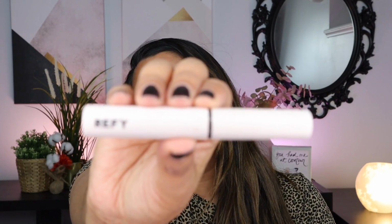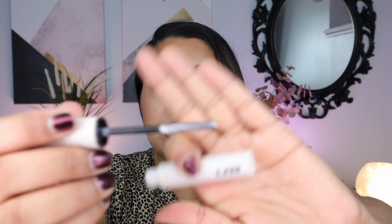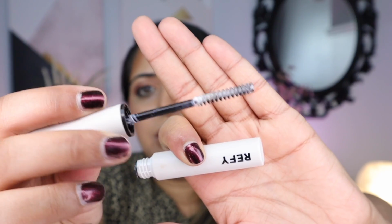And then I also took my Refy, I think that's how you say it, brow gel. So you get the brush and comb on one side, and this one kind of gives you a lamination effect. I'm actually wearing this today. I had to pull it out to use it. So you'll see it looks kind of white in the tube, but if you apply it carefully enough, you're not going to get that residue, so it's not completely horrible.